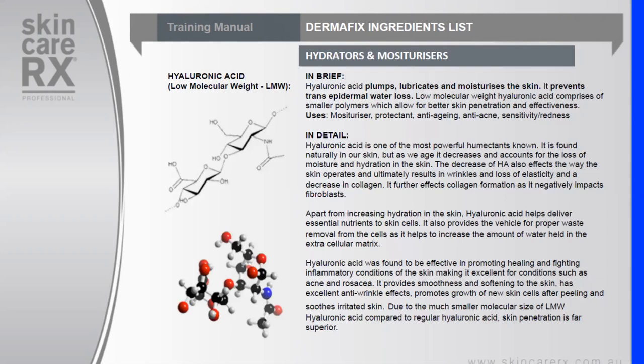So this works to plump and lubricate and moisturise the skin. It prevents that trans-epidermal water loss. So remember, think back again to our glad wrap with those water droplets and how it's preventing that trans-epidermal water loss. Hyaluronic acid also works to do that as well. It's one of the most powerful humectants known. It's found naturally in our skin, but again, as we age, it begins to decrease. So really important to introduce it in with your skincare regime. It further affects collagen formation and aids in that process with the fibroblasts.